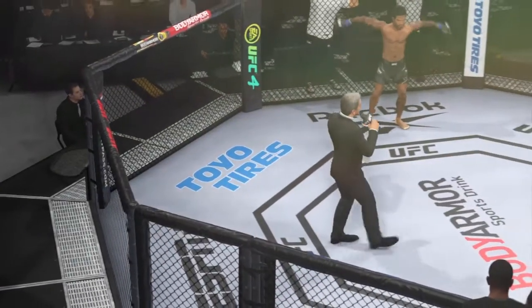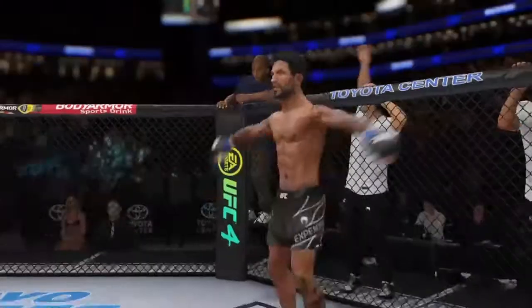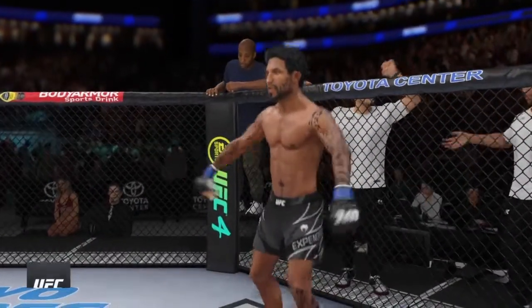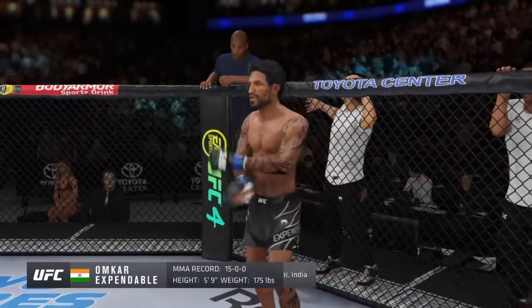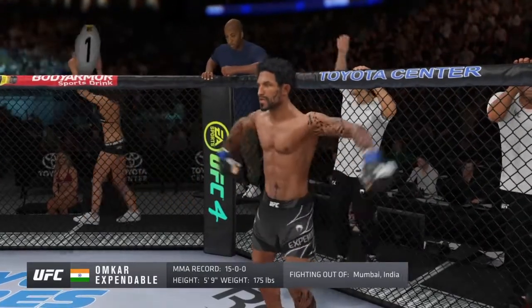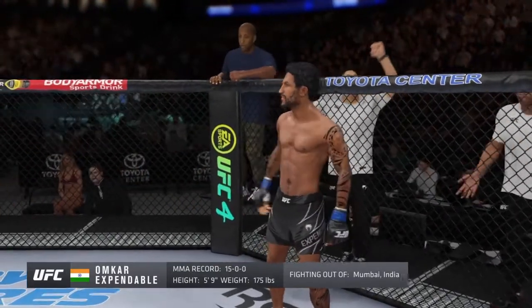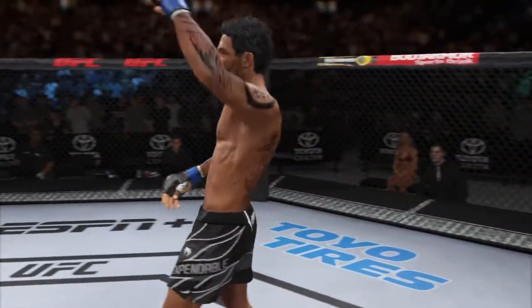Ladies and gentlemen, this fight is 3 rounds in the UFC middleweight division. Introducing first, fighting out of the blue corner, this man is a kickboxer, holding a professional record of 15 wins, no losses. He stands 5'9" tall, weighing in at 175 pounds. Fighting out of Mumbai, India, Bazooka.